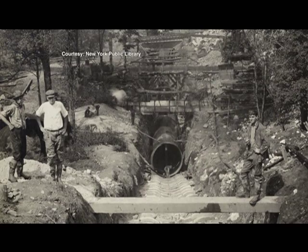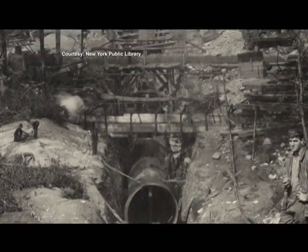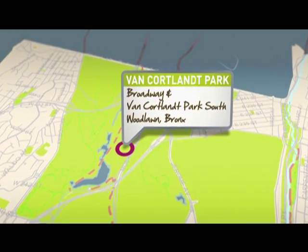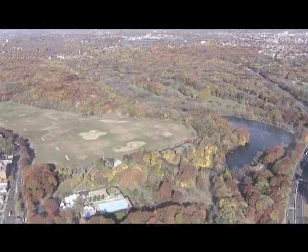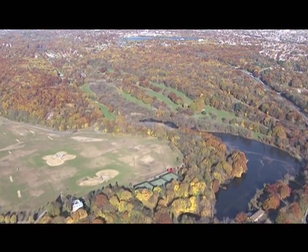During the 1800s, an influx of Irish workers were hired to build Van Cortlandt Park's aqueduct and the Croton Reservoir. Van Cortlandt Park, located on Broadway and Van Cortlandt South, boasts over 1,100 acres of steep ridges, hills, and flat open spaces. They were created about 20,000 years ago when New York was once completely buried beneath massive glaciers of ice. Once the ice receded, it left behind the beautiful VC Park and plenty of history too.